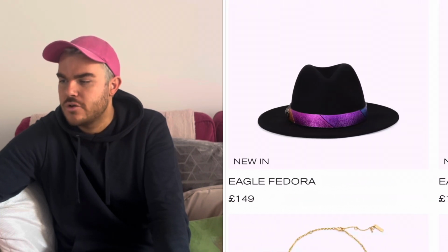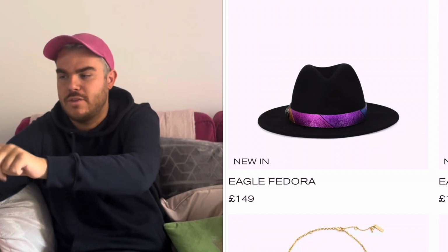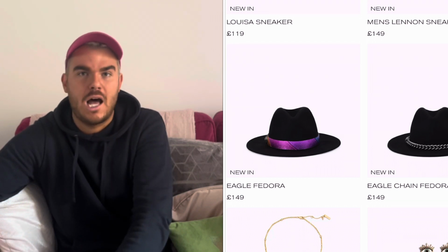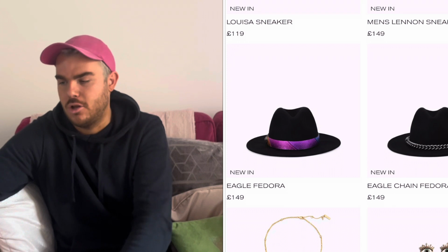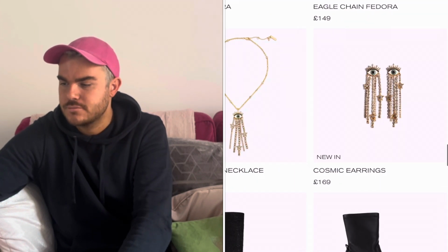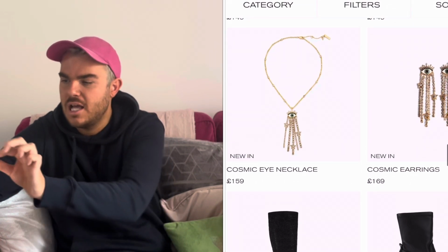An eagle fedora, so that's with the rainbow leather around it, and then you've got the eagle head in there as well. So that's quite similar to the belt. I've got the belt in that same rainbow with the eagle on it, and they've just put that. Got these necklaces and earrings, so I think those are evil eyes?